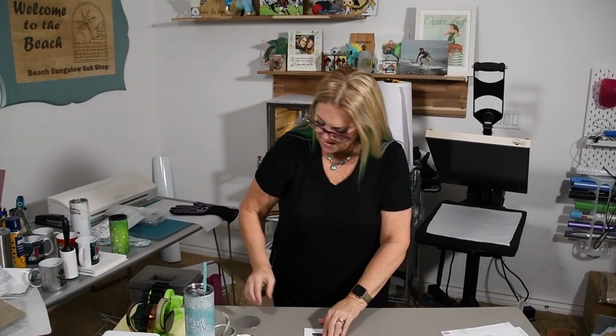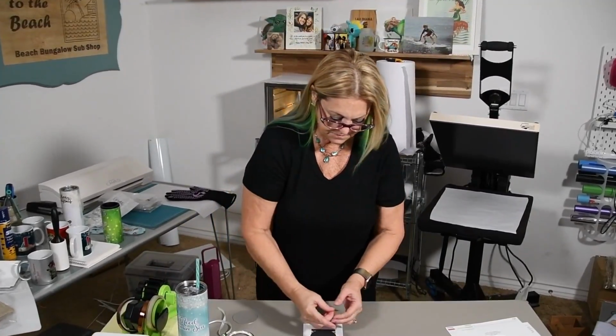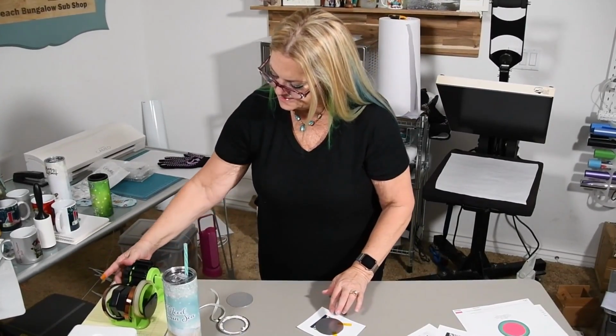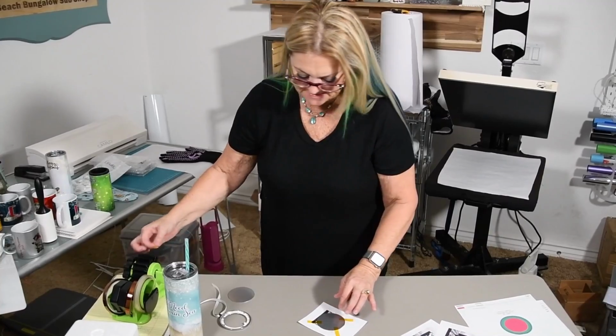Now, you use heat tape with hard substrates. You don't use basting spray like I love to use with textiles. Basting spray can stick on these, where on textiles it doesn't stick at all.